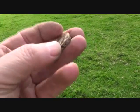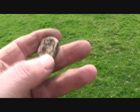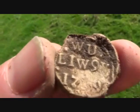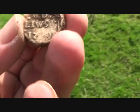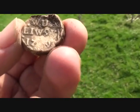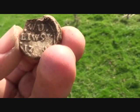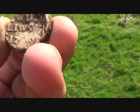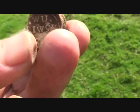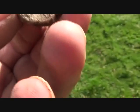Well, I thought it was seal number 3, but it's some kind of tag. Now, that's what I'm looking for. A WU instead of St. Petersburg or NP. WU. And it's got an LIW 9, I think that's K or H. So 3 initials for the grower, producer.